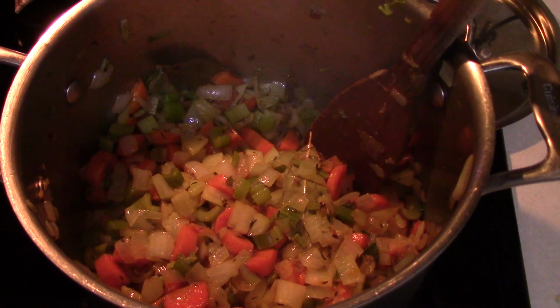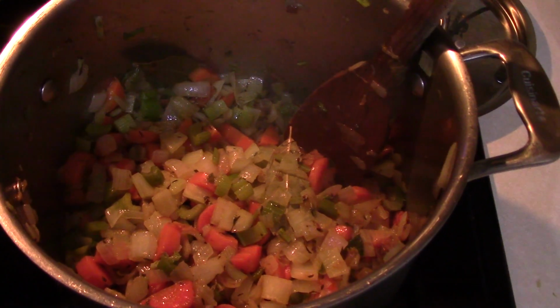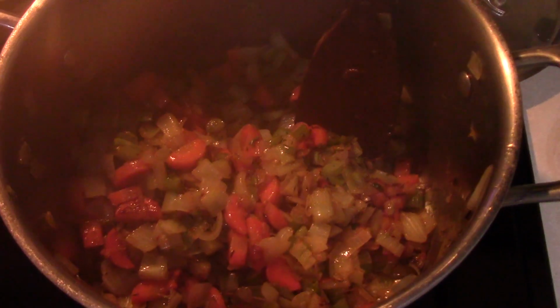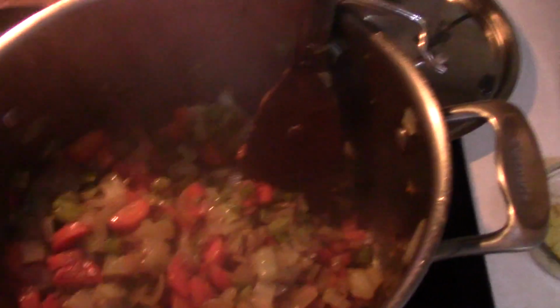They're starting to get more brown and tasty looking. They just look so good. I love watching vegetables cook. So in here we're at a point where they're good to the point where I like them. You can definitely stop earlier if you'd like.